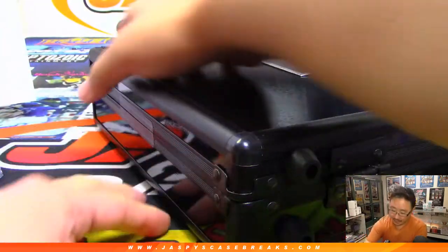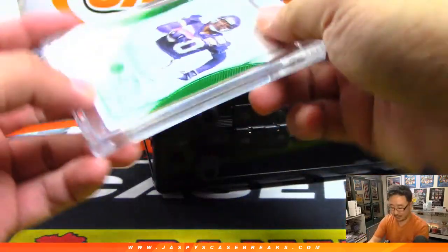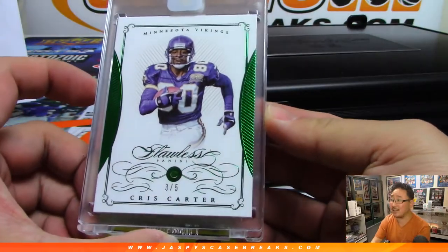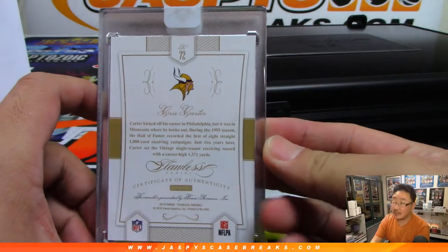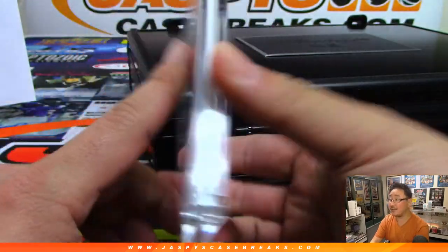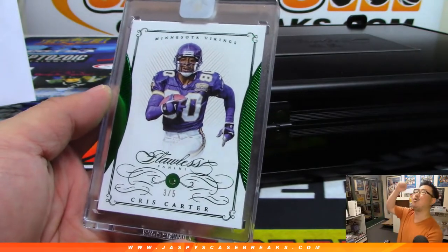All right, now your encased cards. On this side, a train whistle. All he does is catch touchdowns. Chris Carter, Emerald, 3 out of 5. Steve Locke with the Vikings. Steve, all aboard the Big Hit Express. Whoop whoop.